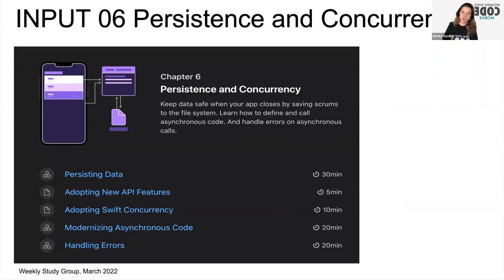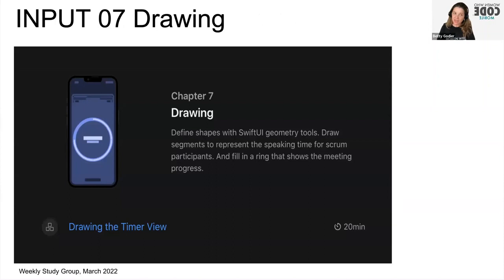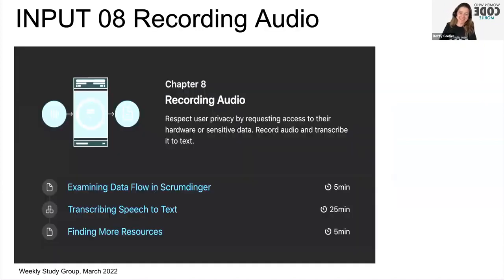And on the 6th one, we will do persistence and concurrency. After that, on the 7th, drawing. It's also interesting to see how easy it is to make a wonderful drawing in SwiftUI, much easier than UIKit, and also another way of data flow. We will make recording audio.